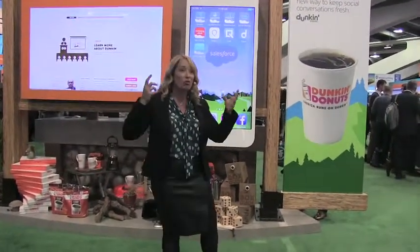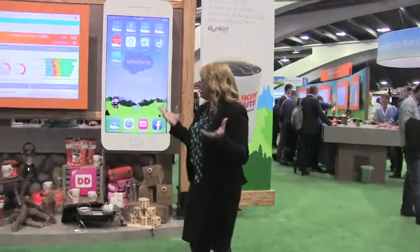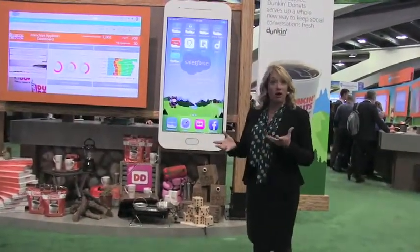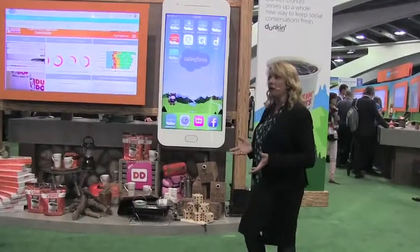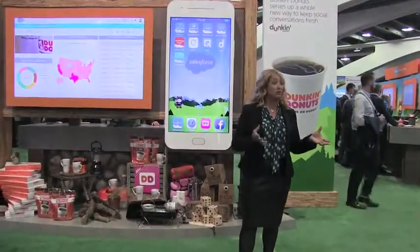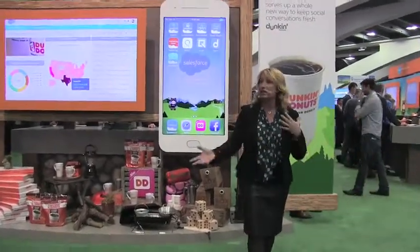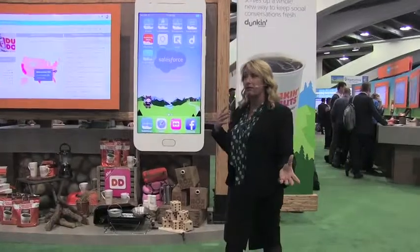Now we've all filled out forms online, right? Every single one of us. And what happens to that data? That is what's most important. So Dunkin' is actually using Pardot by Salesforce as their marketing automation tool. And Pardot gives you the amazing ability to connect with your customers and track every single touch point. It allows you to connect your sales and marketing teams together and build nurturing journeys.